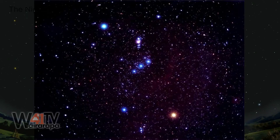Now, for you looking at this on TV, one of the things you'll notice is that the stars are different colours. Most of the big bright stars there, you can see a sort of bluey-white colour. But down the bottom, there's a pinky-coloured star. And the reality is that stars all vary in temperature. Our sun is a yellow star.